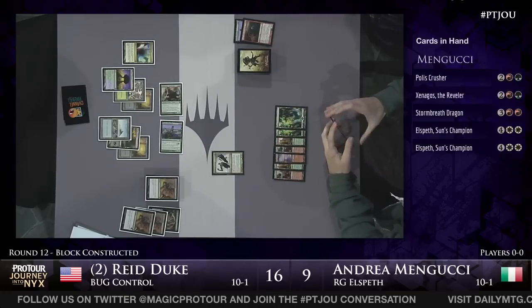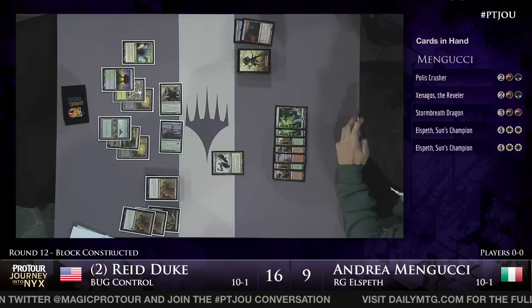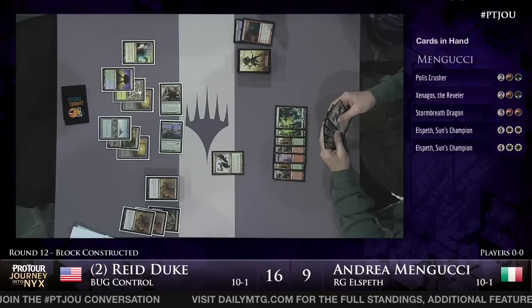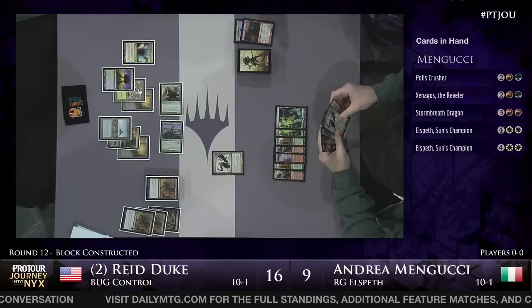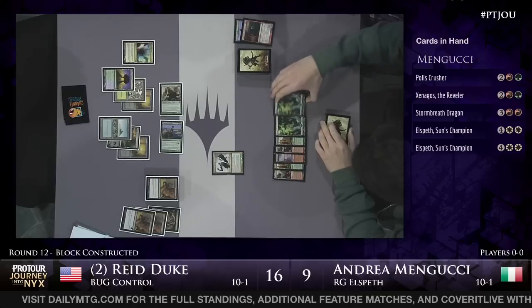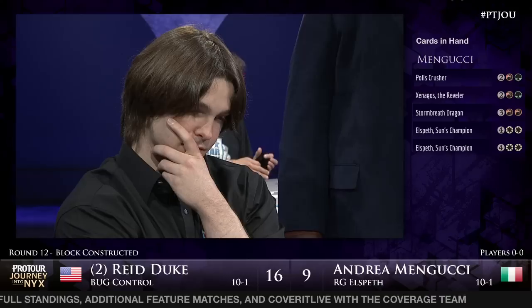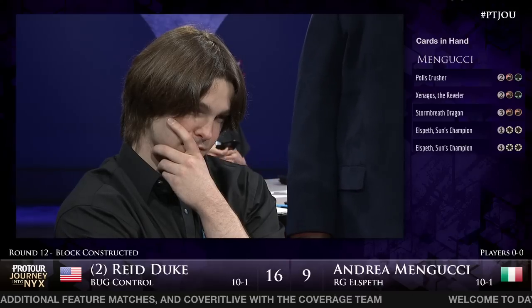I spoke to him just at the end of the draft, and he said, well, I went 3-0 in the draft, but the chairs are kind of comfier in the feature match area. I kind of just want to hang out there for the rest of the day, if that's all right. That's probably what he's doing, just playing well for seat privileges. And as polite as Reid Duke is, I think that he might prefer to just stay in the feature match area himself.